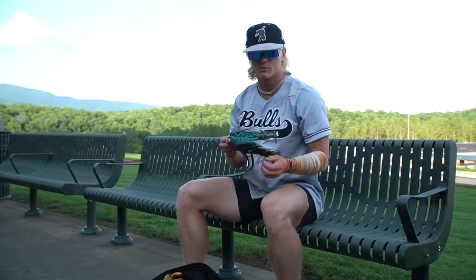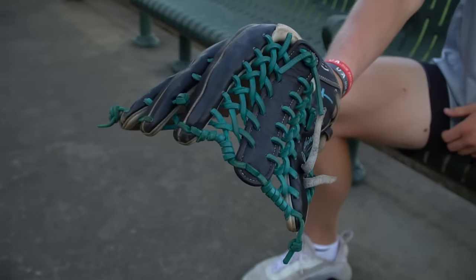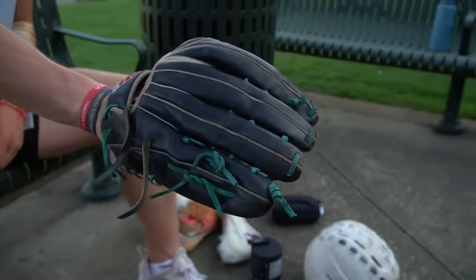After that, we got the backup. This is what I used for my first 2 years of high school. It's my 44 Pro customized 12 and a half. It was my pitching glove for a while. Now it's just what I play catch with, or if I run into an accident, then I'll switch to this.